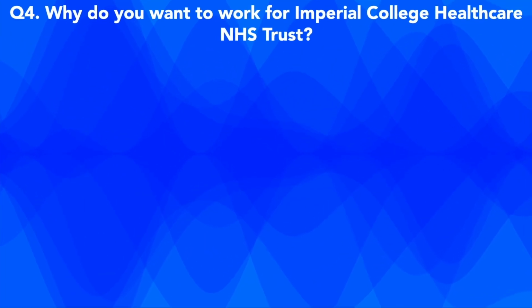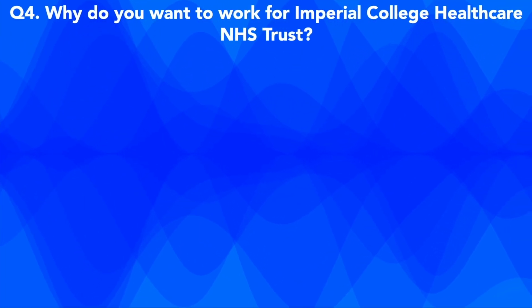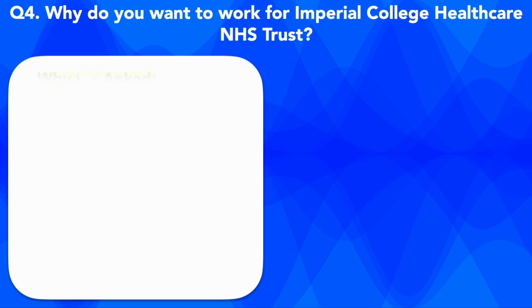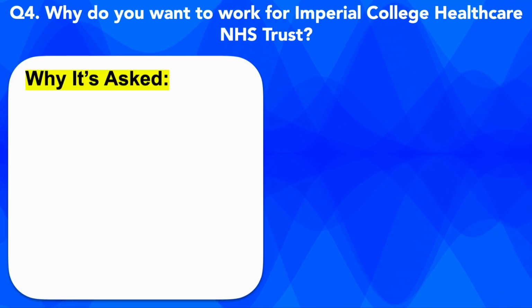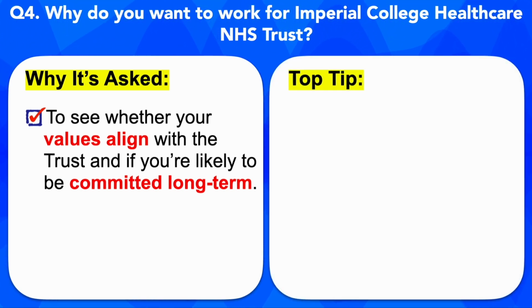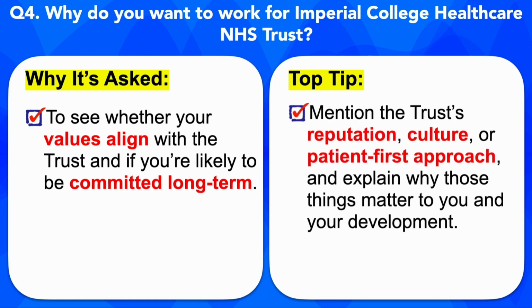Okay, here is the next question for you. Why do you want to work for Imperial College Healthcare NHS Trust? Now this question's being asked to see whether your values align with the trust and if you're likely to be committed long term. In your answer, mention the trust's reputation, its culture, and its patient-first approach, and explain why those things matter to you and your development.